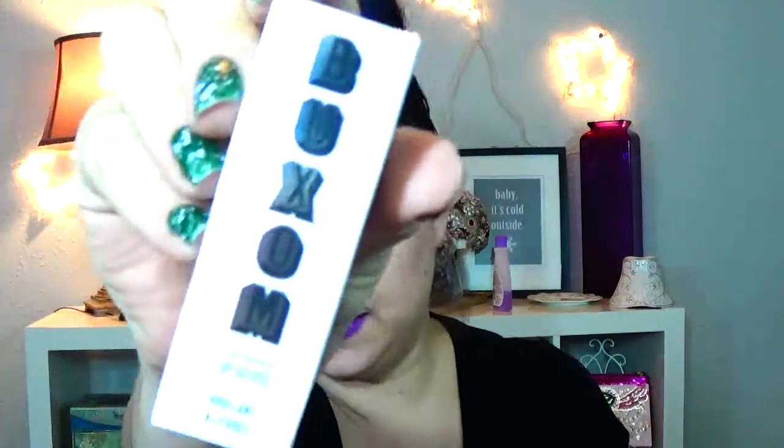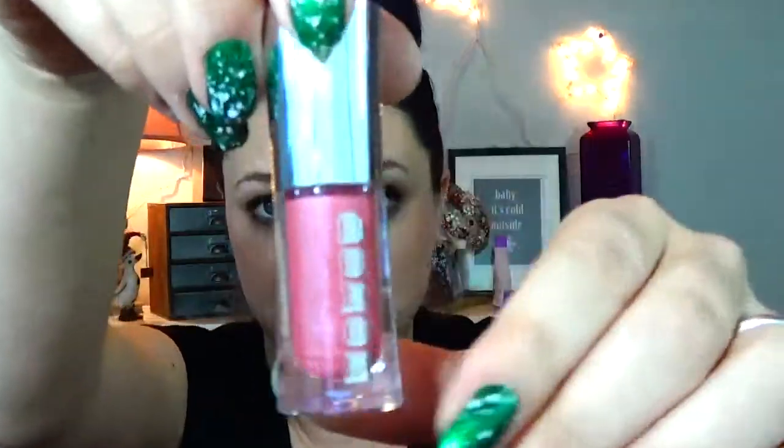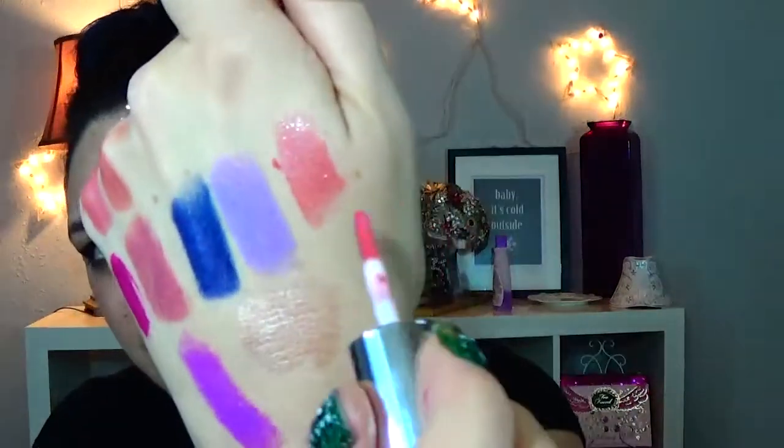I did pick up two NYX lip liners. I got one in This Is Just Natural, and the other one in Bloom. And last but not least, I got the High Shine Intensely Hydrating Voluptuous Curls from Buxom in Yow. I don't have anything from them either, so I picked that up. And that's it right there.